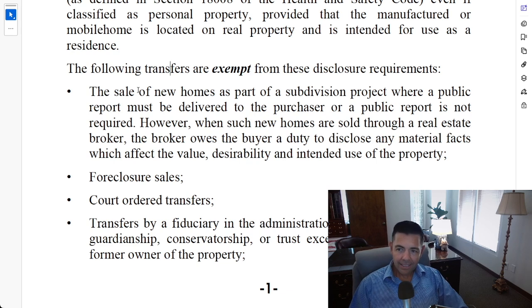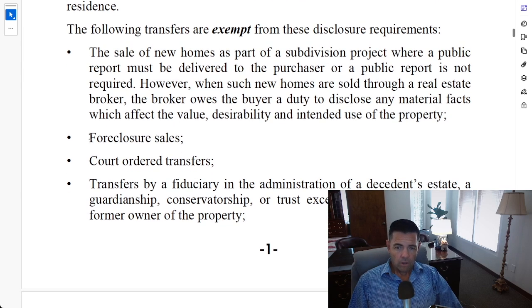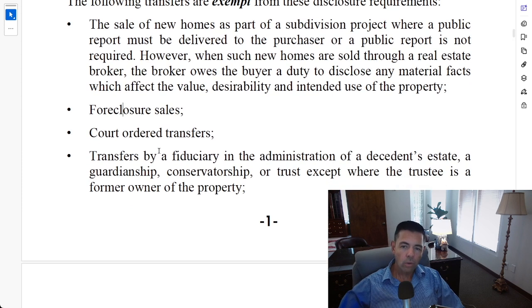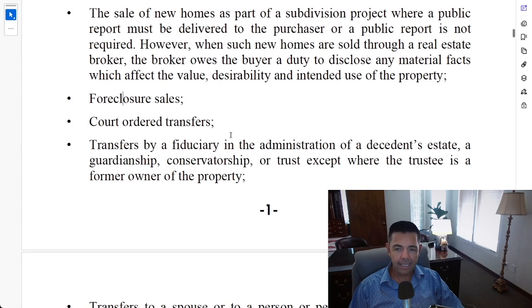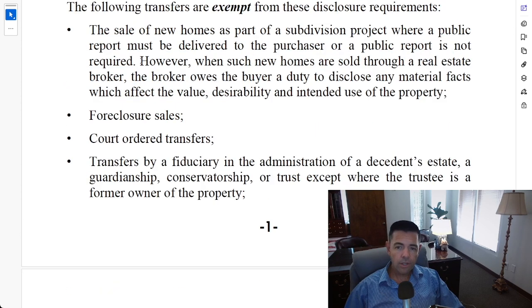Okay, here is the list of exempt sellers. Number 1, the sale of new homes, that is new construction, builders. Think about the new home development communities. So new construction is exempt. Foreclosure sales, the legal process of foreclosure to seize an asset as collateral, trustee sale, courthouse steps, that sort of thing, is exempt. Court-ordered transfers. There's a court hearing, the judge makes an order that the real estate should go to that person. The former owner of the real estate doesn't have to give the recipient through the court order a TDS. They're exempt. But those are rare cases. New home builders have their own contract. These aren't things you come across.